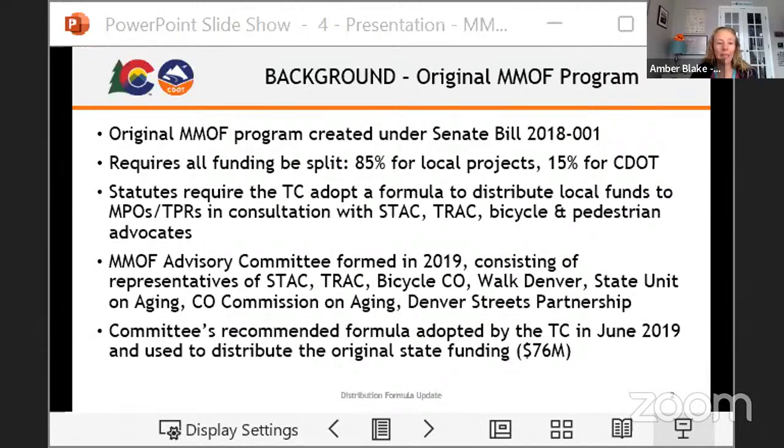The statute required that the TC adopt the formula to distribute the local funds to MPOs and TPRs in consultation with the STAC, TRAC, and bicycle and pedestrian advocates. An MMOF advisory committee was formed in 2019, and this committee consisted of representatives from STAC, TRAC, Bicycle Colorado, Walk Denver, the State Unit on Aging, the Colorado Commission on Aging, and the Denver Streets Partnership.